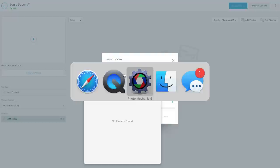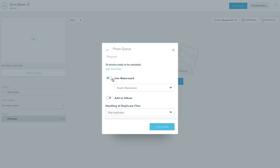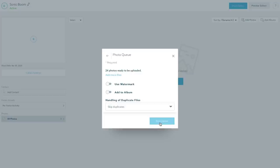Let me head over here to Photo Mechanic and grab these. I can choose to put a watermark on my pictures now. That can be a simple text watermark, or you can upload a graphic of your own. Then you can decide whether that watermark stays on when they download the images, or if they're downloaded without. You really have complete control of how you deliver pictures via ShootProof. So I'm going to say no watermark, and we're going to do one without an album. We're just going to make a gallery of images and send them up. Here we go, start upload.